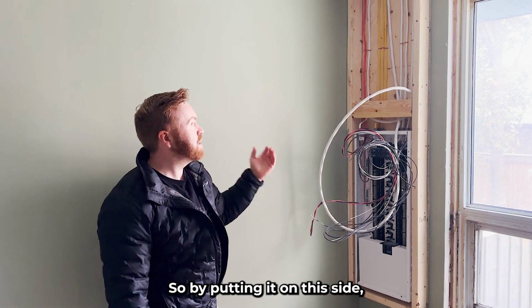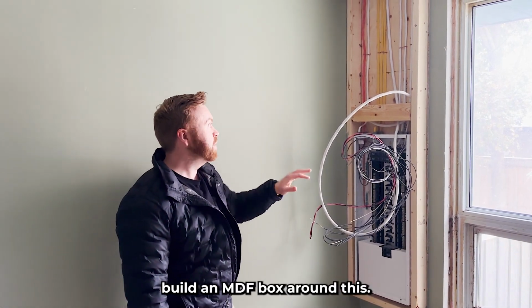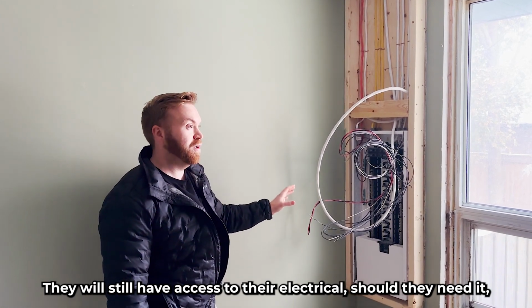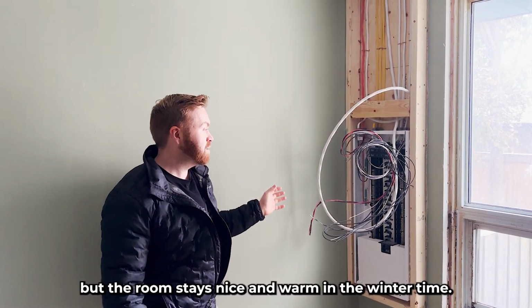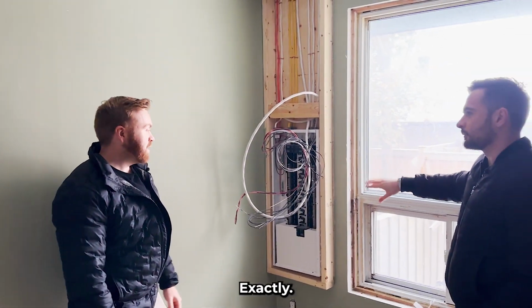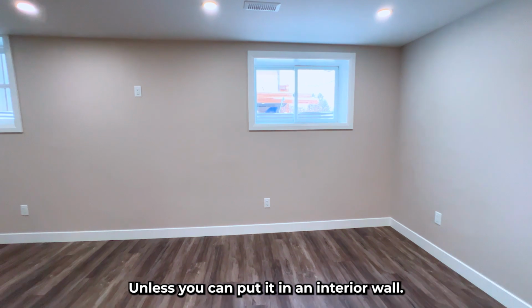So by putting it on this side, we can leave all the insulation in the wall, build an MDF box around this. They will still have access to their electrical should they need it, but the room stays nice and warm in the wintertime. So you do this anytime you're putting a panel on an exterior wall? Exactly. I think it's the best thing to do, unless you can put it in an interior wall.